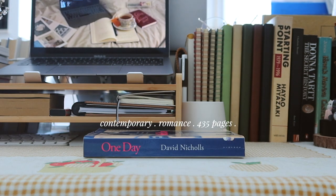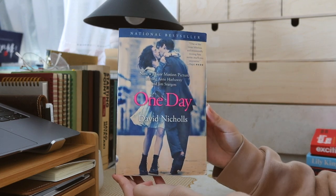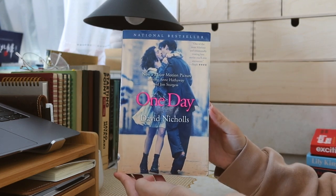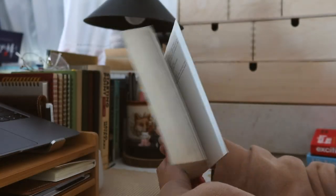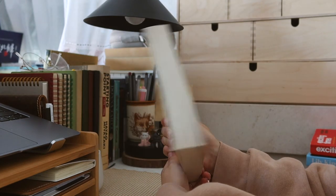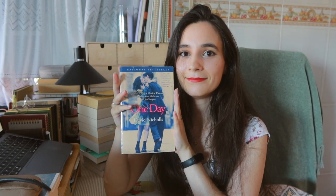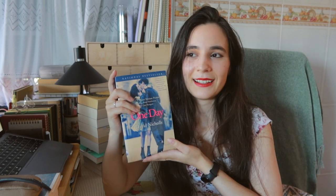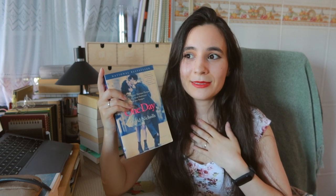One Day by David Nicholls. It's 1988, and Dexter Mayhew and Emma Morley have only just met. But after only one day together, they cannot stop thinking about one another. Over 20 years, snapshots of that relationship are revealed on the same day, July 15th of each year. My all-time favorite contemporary romance book. Oh, this book has my heart, my soul.